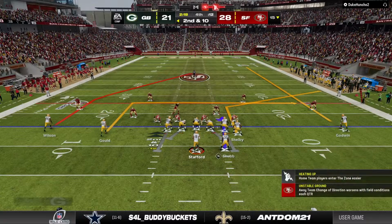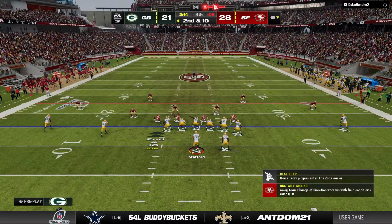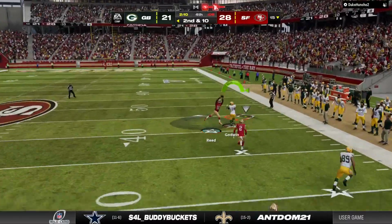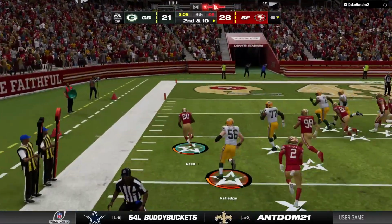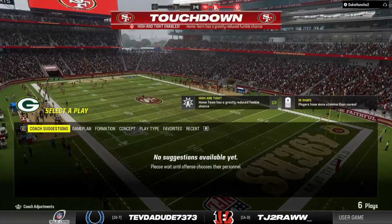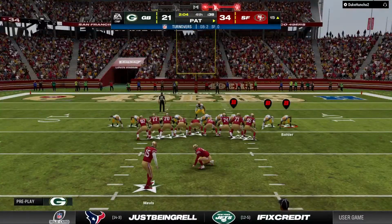To throw is Stafford. On a bad time, late for a poor throw. It's intercepted. He's to the 10 and into the end zone. A pick 6 for the 49ers defense as they score the touchdown.